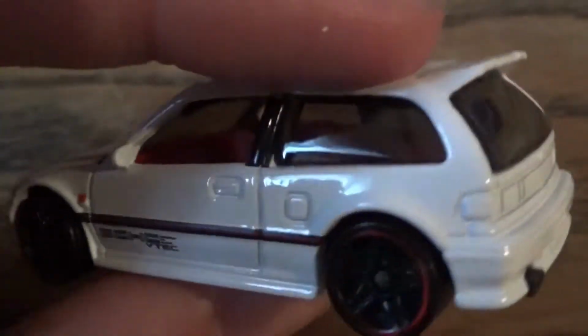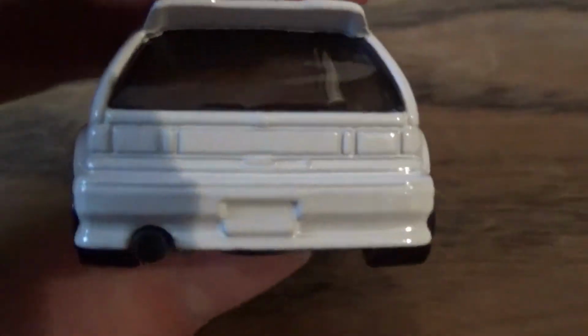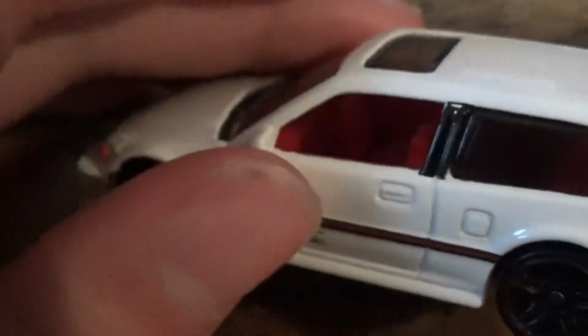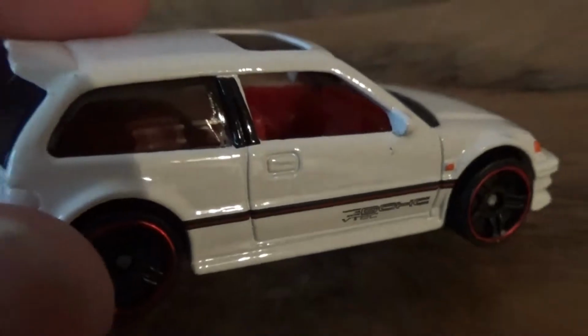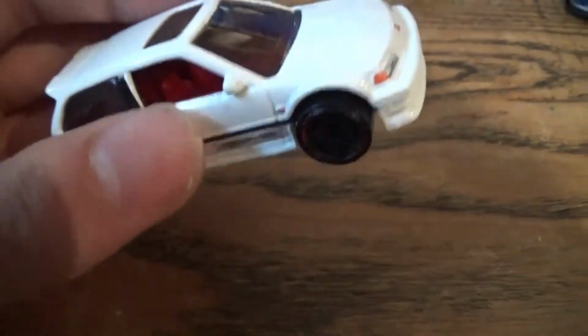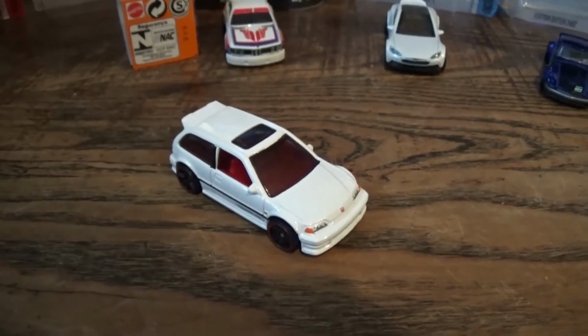The same for the door, same as the other side. VTEC. I have to mention that we have a wing on the back hatch. Tail lights, single exhaust port. The license plate. We have a sunroof right there. It is right-hand drive. Red interior, I think that's a manual. This one looks pretty good. Obviously going to be one of my favorites in my collection. So, with that said, let's go on to the next car.